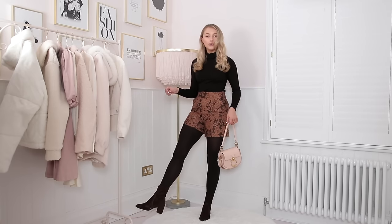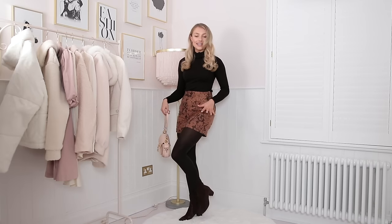And then on my feet, I've gone for my Stuart Weitzman ankle boots. These were such a good investment. I really love them. They're so comfortable to walk around in every day. I love how they have that sock boot style, so they're really nice and slim on your ankle, really petite, really feminine. I like how when you wear them with brown tights, your leg just looks like it's all in one. It's really elongating. It makes your legs look so, so long.